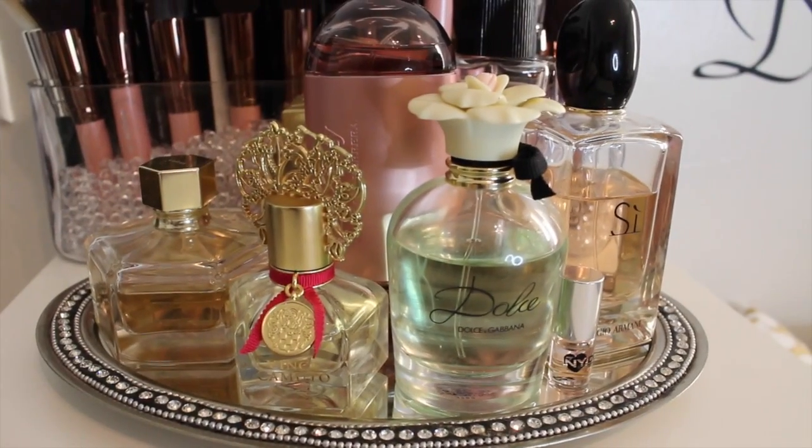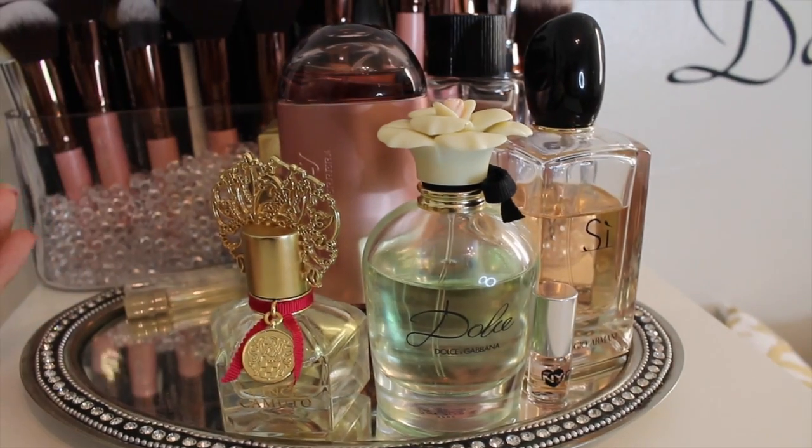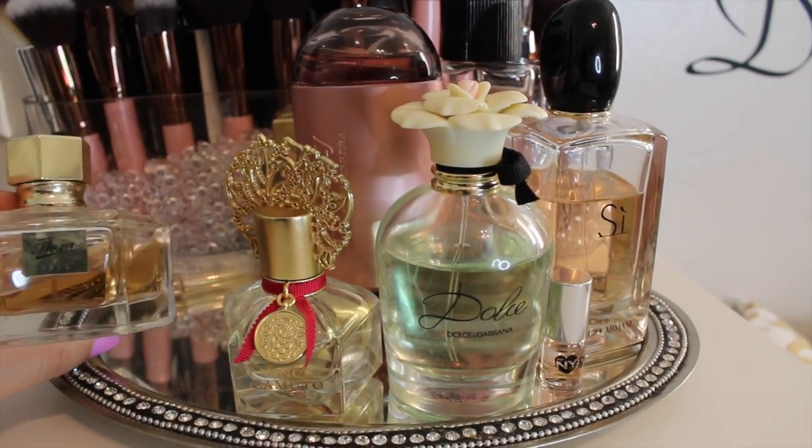So first I'm gonna insert a clip of the whole collection. So these are my most used perfumes. I'm gonna quickly go through them. Sorry if the camera's a little shaky. I'm holding my heavy camera with one hand.